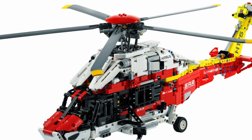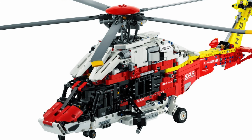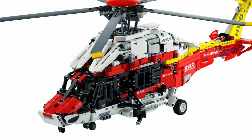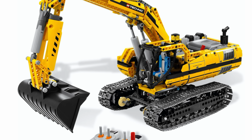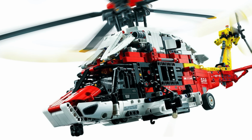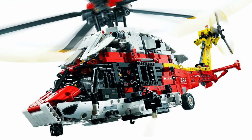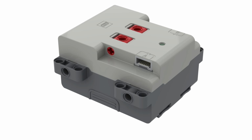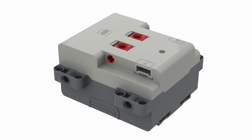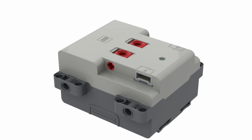Finally, at number 1, we have the LEGO Technic Airbus H175 rescue helicopter. In terms of having a legendary status, this set is easily the next 8043 motorized excavator. Much like the 8043, this helicopter has solidified its position as a groundbreaking set. First of all, it reintroduced the basic Powered Up battery box. It was originally launched in the Bell Boeing V-22 Osprey, but because that set was cancelled, the Powered Up battery box was never widespread until now.